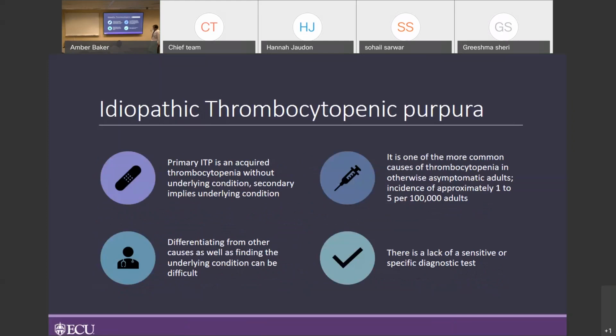All right, so ITP. So primary ITP is acquired without an underlying condition. So it's a diagnosis of exclusion.